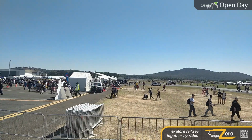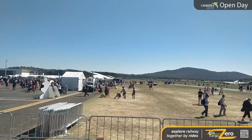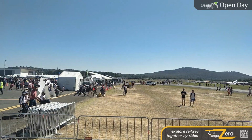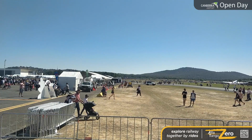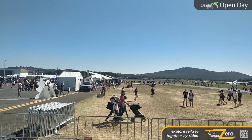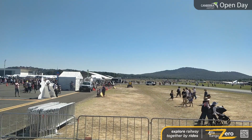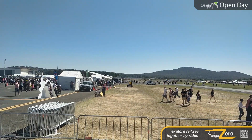When Terry and the family purchased the airport from the government back in the 90s, it was a fairly run-down facility. The terminal alone had 48 floor levels. It had just been built and kind of added to that many times. If anyone remembers flying into Canberra Airport, you know that that building is very, very different.